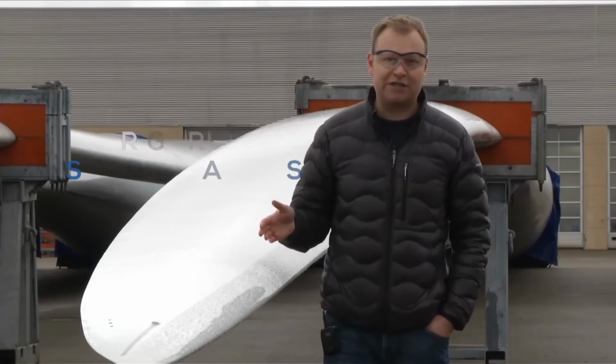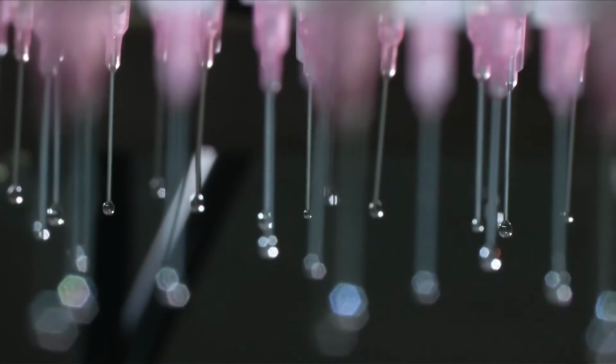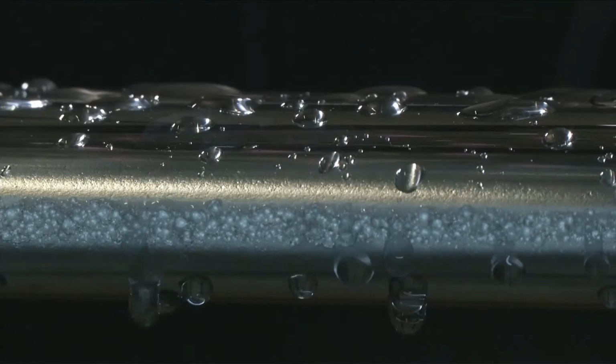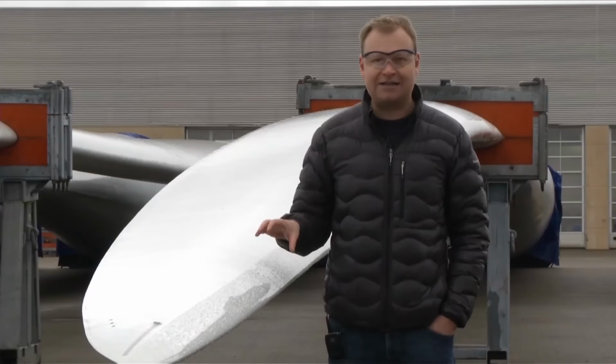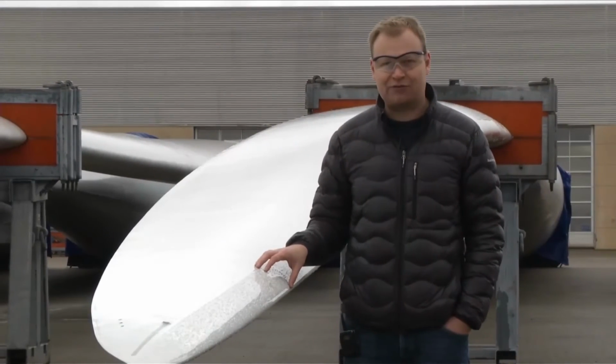We monitor the droplet size, the fall height, the tip speed, the average temperature of the rain, the room temperature, and we test multiple materials in order for them to withstand the extreme conditions that we see in the field today.